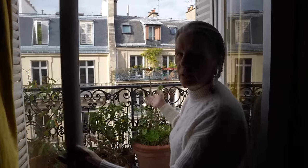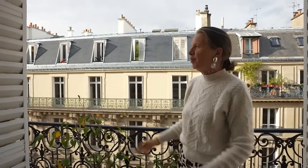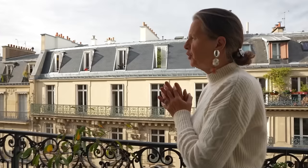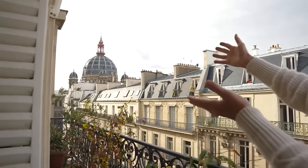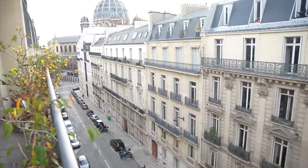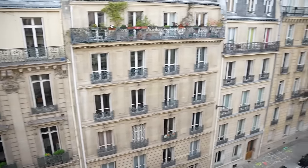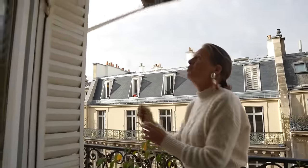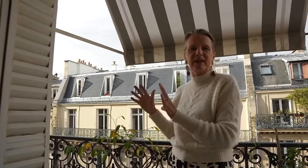So here, my balcony, my little garden, Parisian garden, with this very lovely view on the church Saint-Augustin, which is the highest dome of Paris, with a cross on the top. I love this view, it's a little bit my Roman view, Italian view. So on the balcony, this is full of sun in summertime, so it's really nice. And when there is too much sun, we just put a little bit of the store, so it gives the impression to be a little bit at home outside, which is nice.